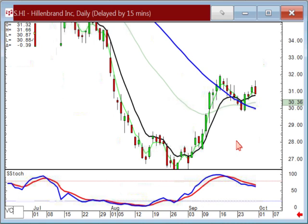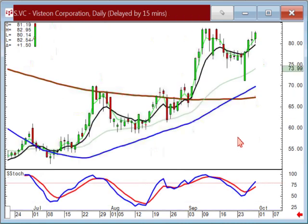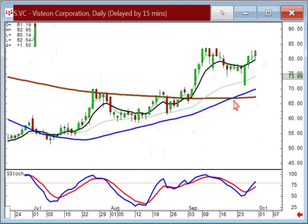So the one that makes the argument for staying with the pattern setups is this VC. We recommended this one on the basis of that belt hold, which would start producing this J-hook. Where do you think the next likely target is? Probably back up to the top of this trend. So let's see, what is that?